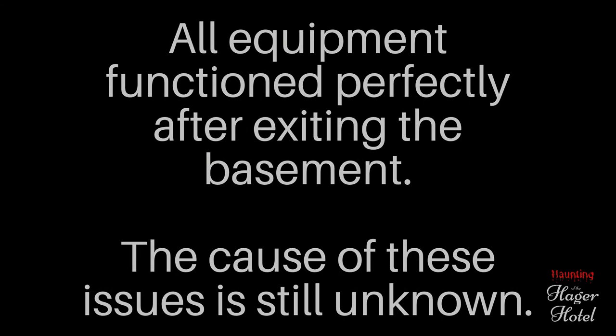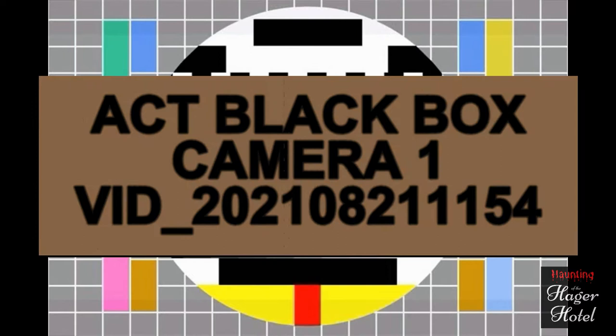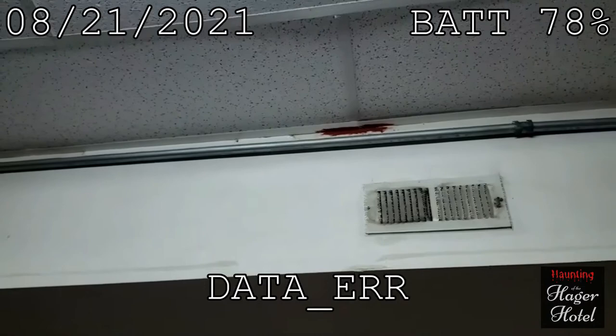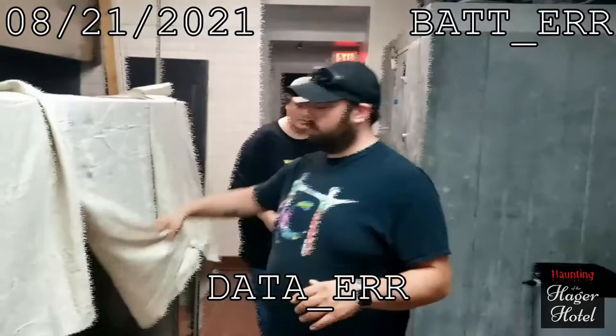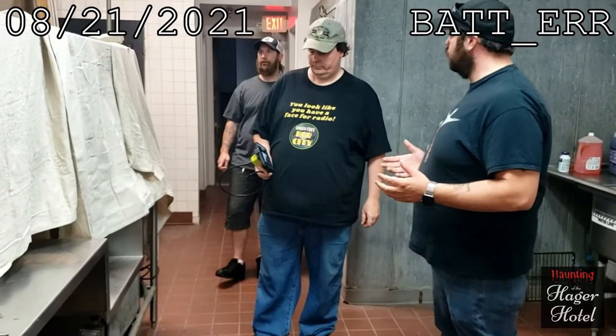We didn't realize it at the time, but as soon as we entered the basement, the camera stopped recording all sound. And I can't explain why. It's still a mystery to me what caused it to stop recording sound, because as soon as we left the basement, it was able to record sound again. You'll notice a data error, or possibly even a data corruption message on the screen multiple times in this segment of the video. The camera appeared to be having problems encoding the video, but checking the SD card after we left the basement, I could find nothing wrong with the card itself.